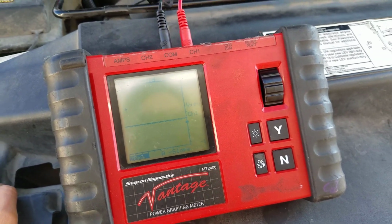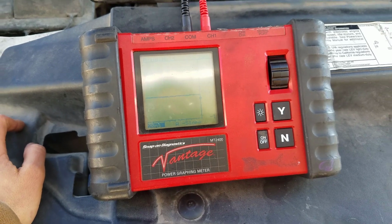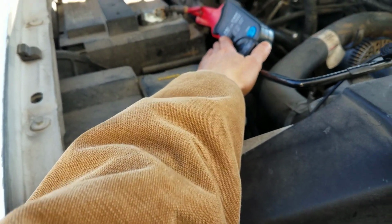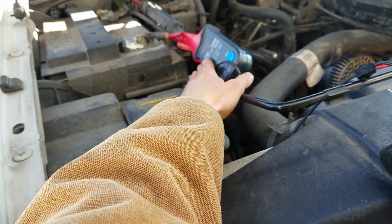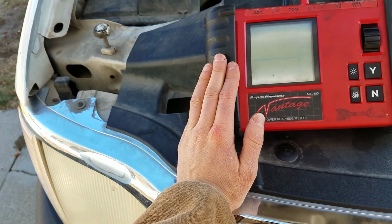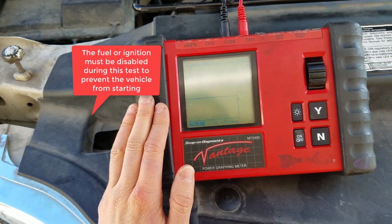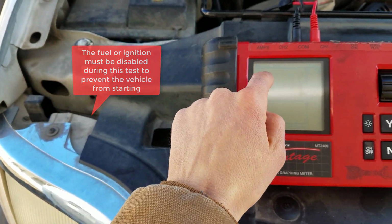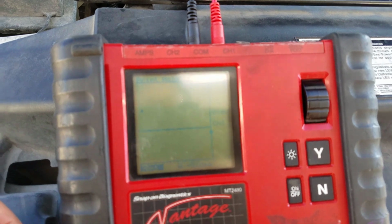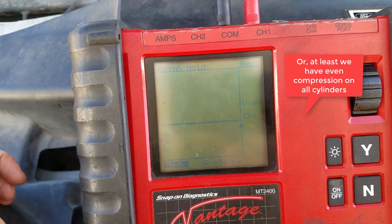Instead of doing a mechanical compression test, we're going to do a relative compression test. Basically, we're hooking this amp clamp up to the starter positive cable and we're going to use this to watch the draw of each cylinder during cranking. You're going to see the cylinders up here as little humps, and as long as the humps are all even, that means that we have good compression on every cylinder.